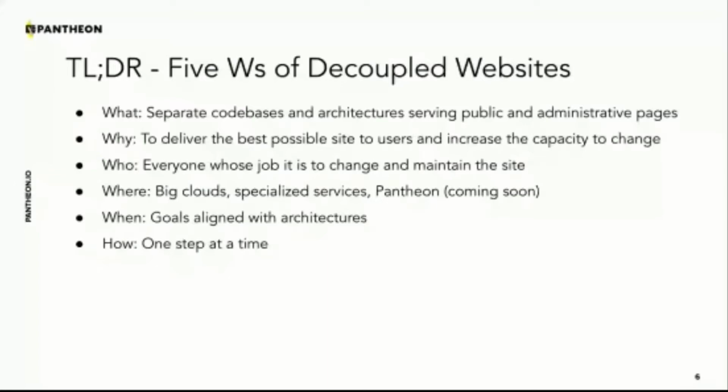So to run through those in summary, what we're talking about essentially is a separation of code bases and architectures that serve the general public visiting your website, separate from what content editors or site administrators would experience in a CMS backend. The short answer to why I got into it there just now: we think that these architectures often enable you to deliver the best possible website. They raise the ceiling of what's possible.